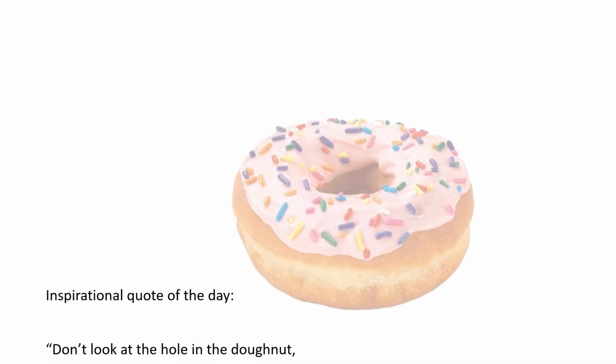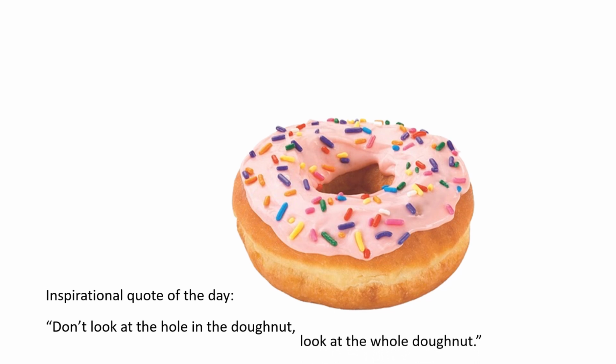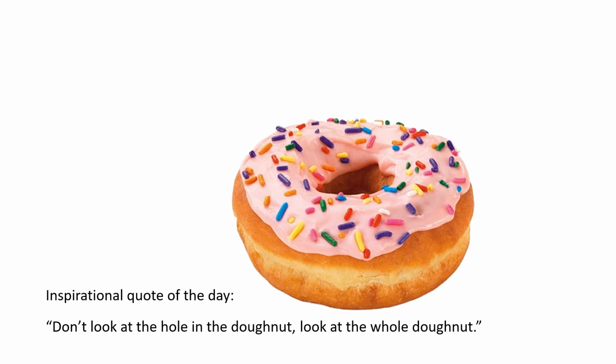It's time for the inspirational quote of the day. Don't look at the hole in the donut, look at the whole donut. Explain about that in just a moment here.